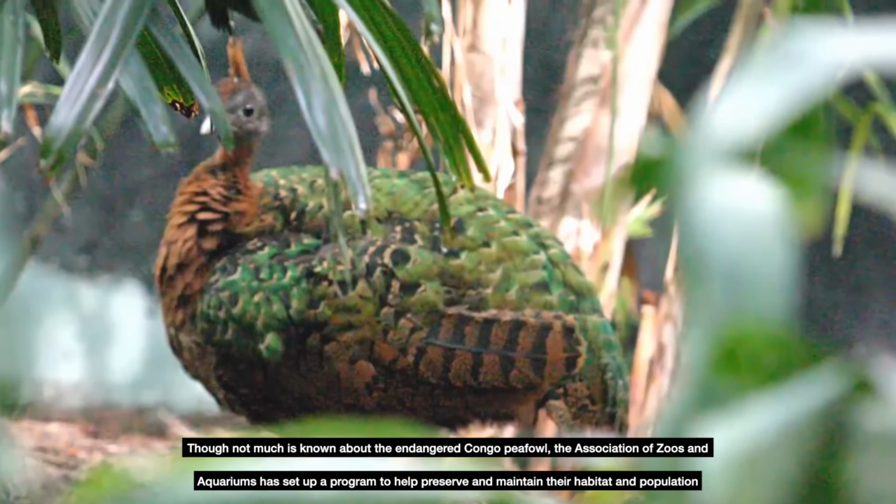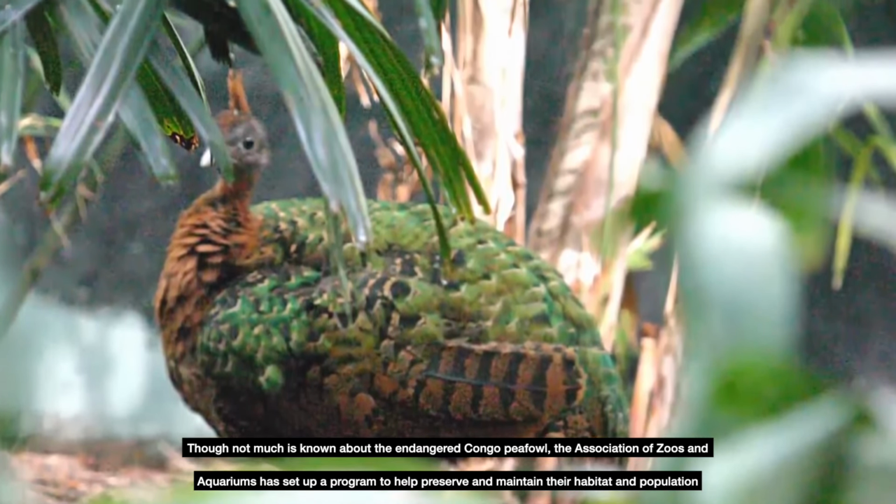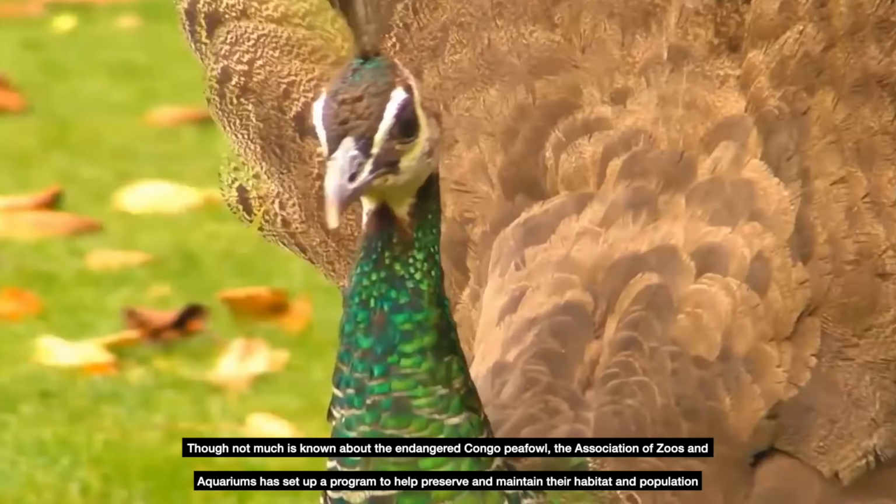Though not much is known about the endangered Congo peafowl, the Association of Zoos and Aquariums has set up a program to help preserve and maintain their habitat and population.